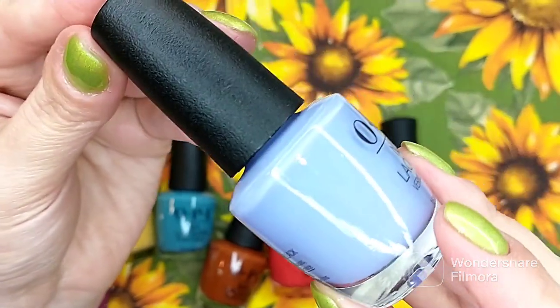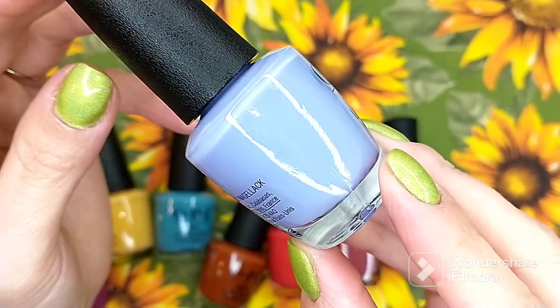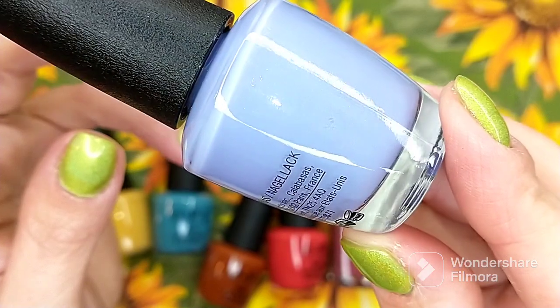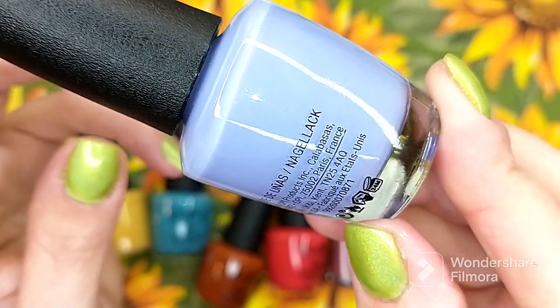I have heard Lori from Go Polish talk about this particular polish. I think I've seen it before, but I never picked it up. I'm not sure why, because you guys, this is beautiful. It does have a little bit of shimmer in here. I don't know if my camera is going to do it justice. On the nail, I was a little disappointed.